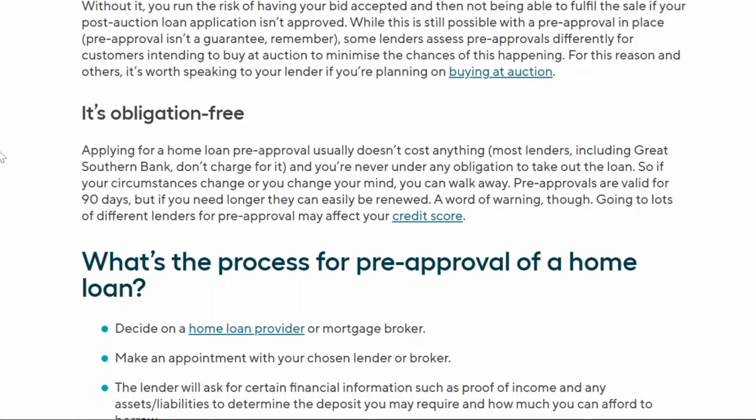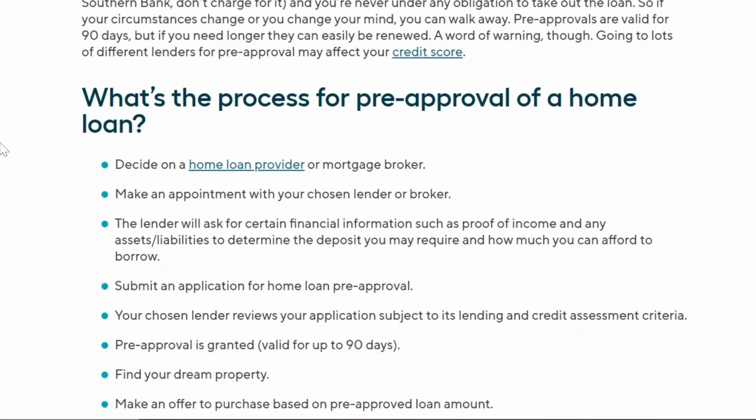It's obligation free. Applying for home loan pre-approval usually does not cost anything. Most lenders, including Southern Bank, do not charge for it, and you are never under any obligation to take out the loan. So, if your circumstances change or you change your mind, you can walk away. Pre-approvals are valid for 90 days, but if you need longer, they can easily be renewed. A word of warning: going to a lot of different lenders for pre-approval may affect your credit score.